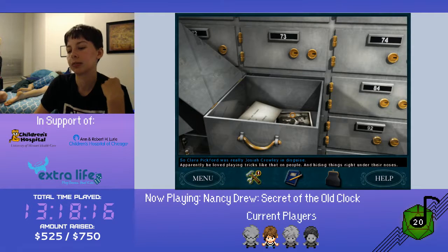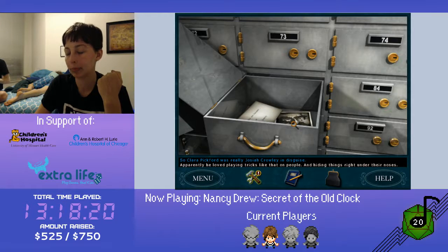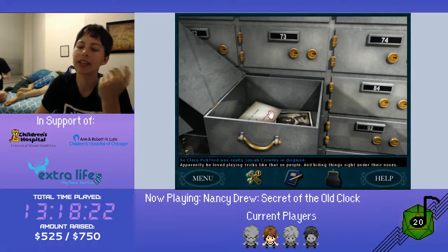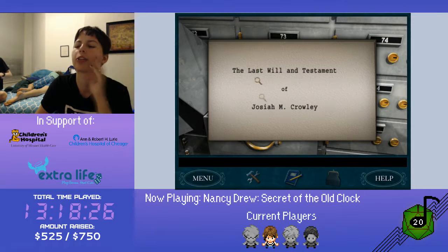So, Clara Pickford was really Josiah Crowley in disguise. Apparently, he loved playing tricks like that. You might have heard Emily say at the beginning of the game that he showed up to one of her birthday parties dressed as her great aunt Harriet or something. Josiah Crowley liked to cross-dress.